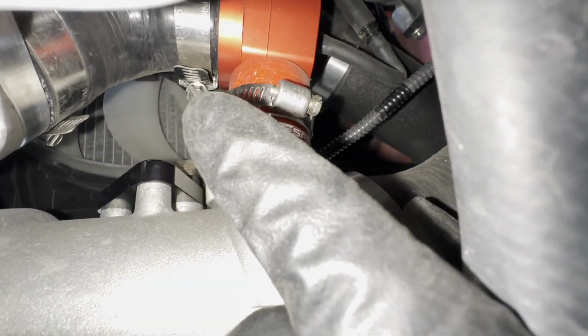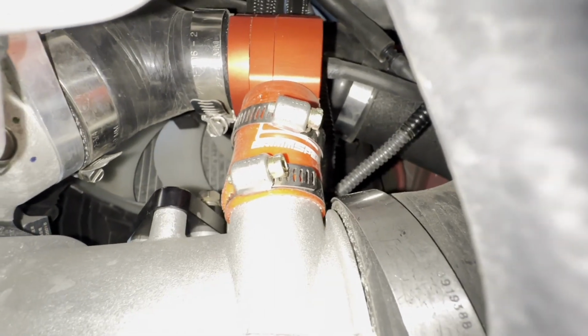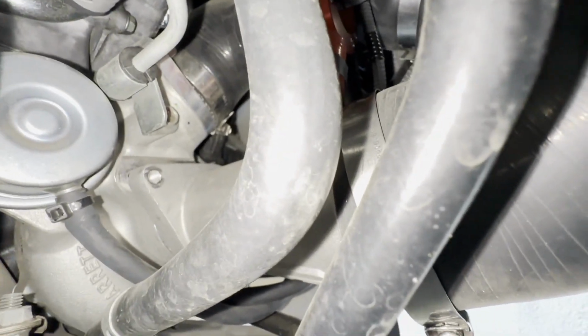So that clamp and that clamp. We're gonna tighten those up and we should be good to go once we tighten those up and also put our inlet back in with the screws.